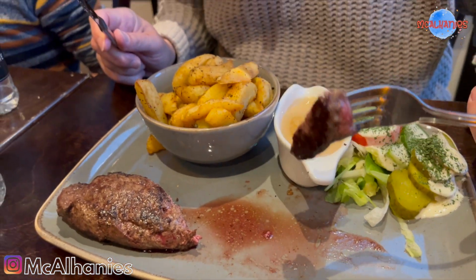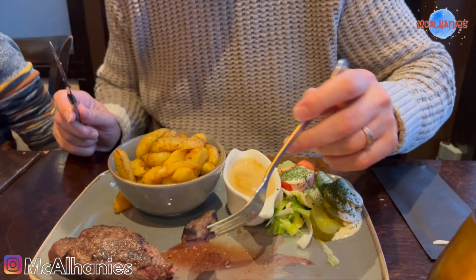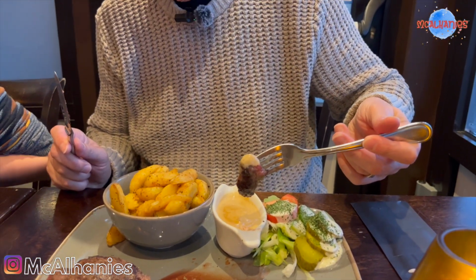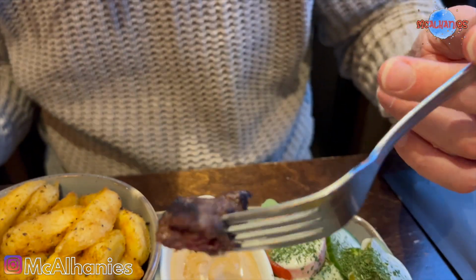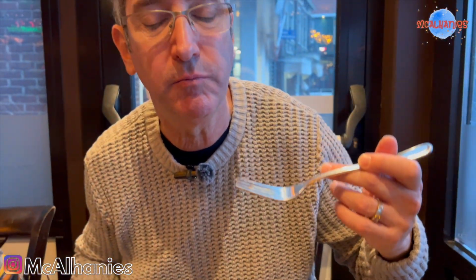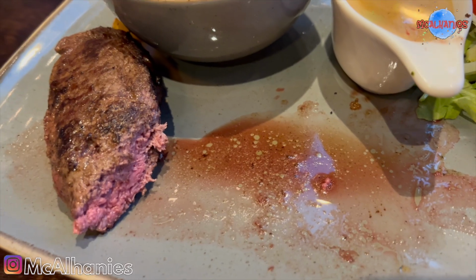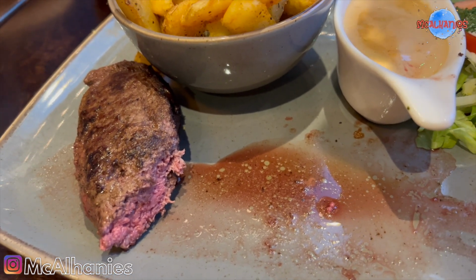Ooh, juicy. Look at that. Wow, that's a pretty juicy steak there. So let's try it with a little of the sauce. See how that works. Wow. It's a little on the rare side, even though we ordered medium, but really good.